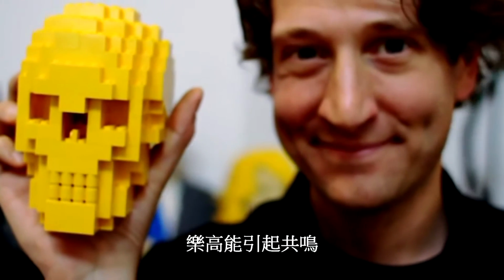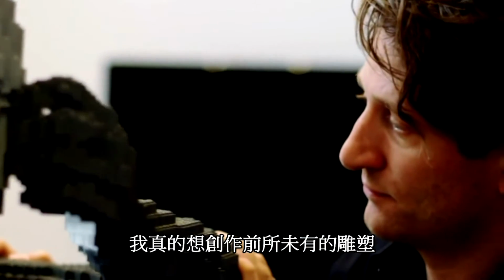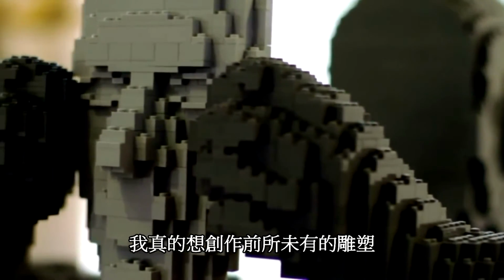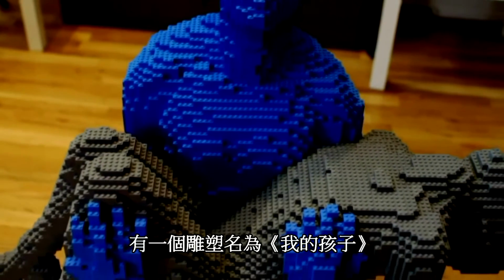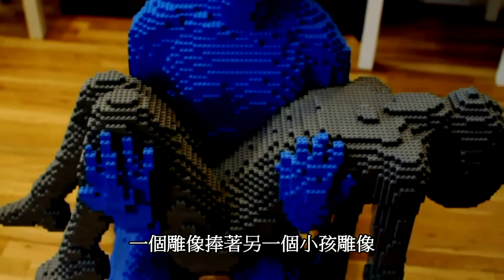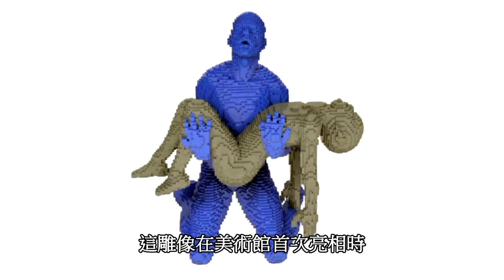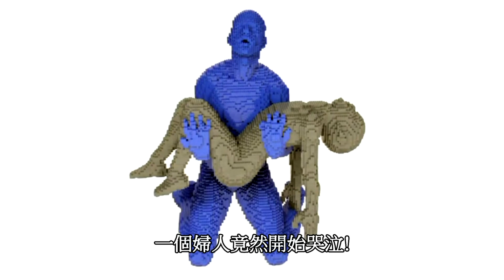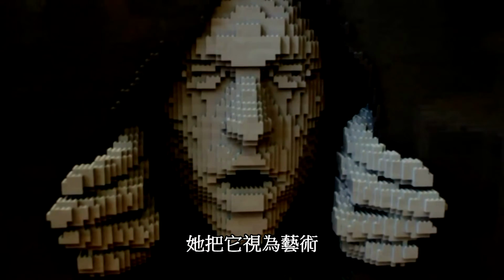People can relate to Lego because they have this connection to it. They have it at home. I think there's something about that. I really wanted to create sculptures that hadn't been seen before. You know, almost take the Lego element out of it. There's a sculpture called My Boy, where it's a figure holding a small child figure in its arms. When I debuted this sculpture at a museum, a woman started crying. She was not seeing this as a toy. She was just seeing it as art.